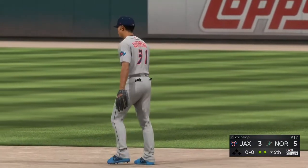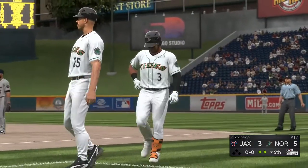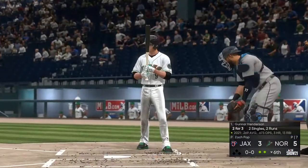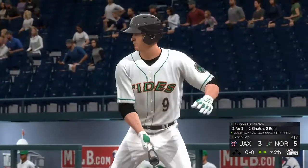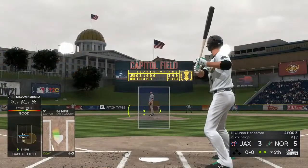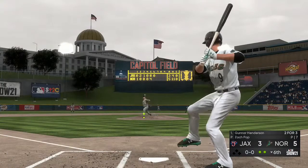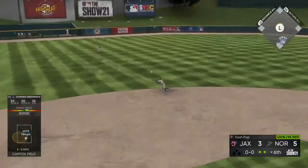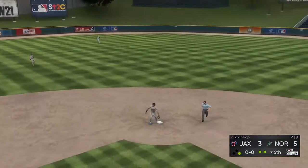The batter, number 9. Shortstop, Gunnar Henderson. Next to hit, Gunnar Henderson. He scored after knocking a single in his last at-bat. Ready to deliver. Here comes the first pitch. Swing and a liner. And that is in there for a 2-out base knock.